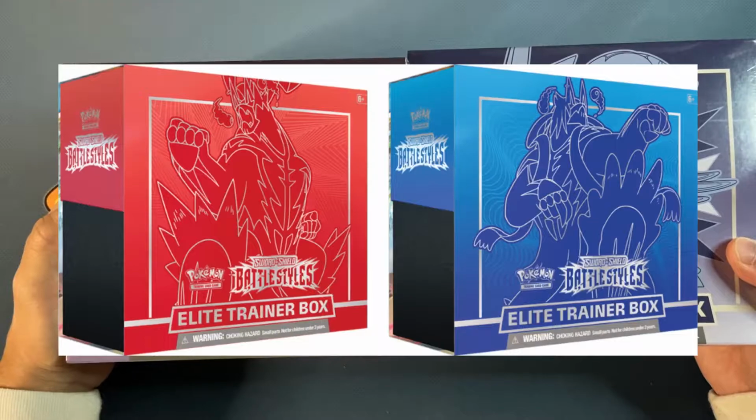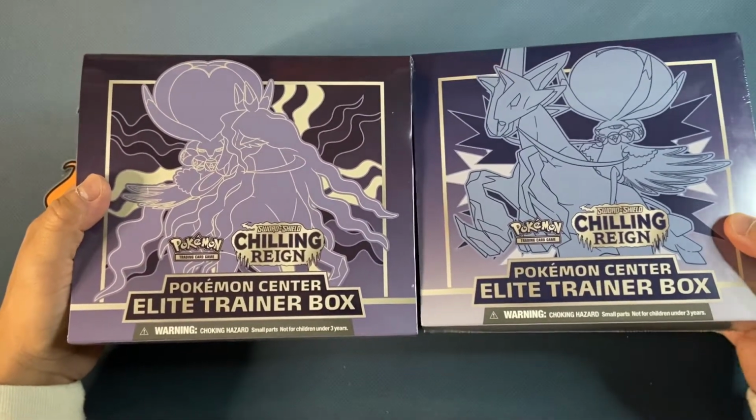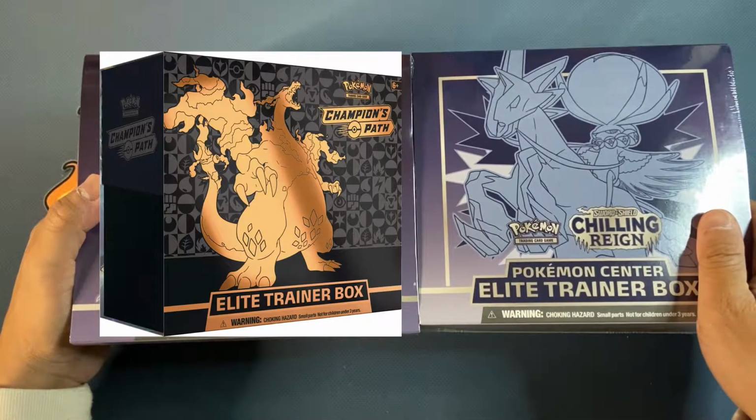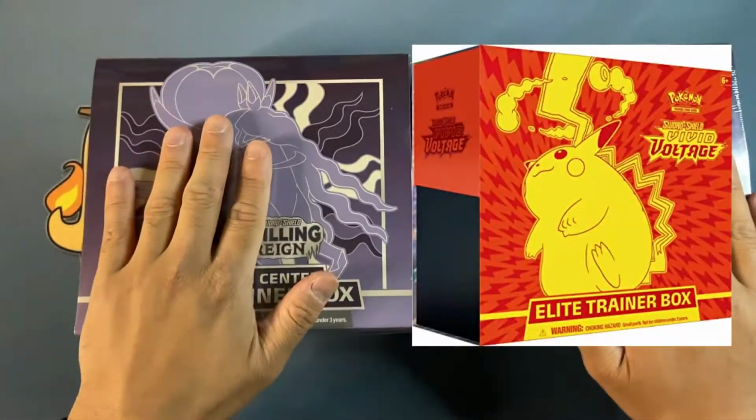Like with Battle Styles, we had the red, the Single Strike, as well as the Rapid Strike Urshifu, as opposed to a single variant, right? Like the Champion's Path ETBs, as well as the Vivid Voltage ETBs. These lend themselves to a little more collectability.